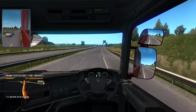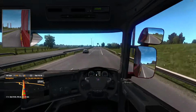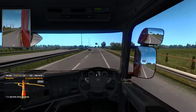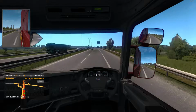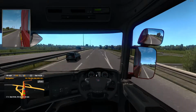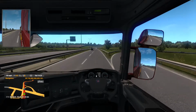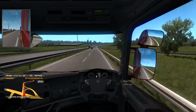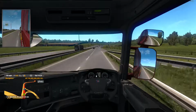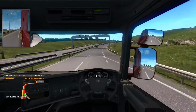Now the reason why my wheel is really quiet is because I'm actually using a Logitech GT racing wheel. For those of you who haven't seen episode 1, I did mention that I do have a Logitech GT racing wheel, so that's why, as you can see, I'm not using the keyboard. I'm actually using some pretty tiny manoeuvres. That's because I'm using my wheel. I'm just maintaining my direction of the road ahead.